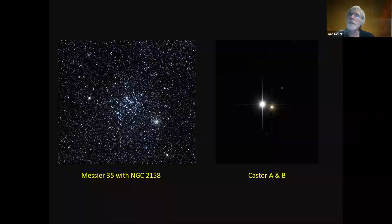And an open star cluster is a set of stars that were born or created from a single cloud of gas and dust. And these stars were all born at about the same period of time from the same cloud and are loosely coupled gravitationally, but very loosely. And the size of these clusters can range from a few dozen stars all the way up to about 1,000. Messier 35 has about 500 stars.